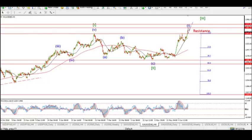So I would like to see a break of those resistance levels. 1375. Could we push it that high in wave 1? Who knows? It depends on how this 5th wave closes out. If it does, fantastic.